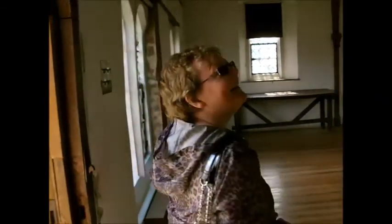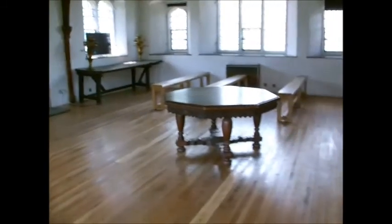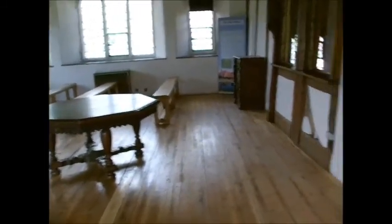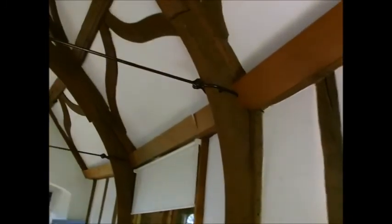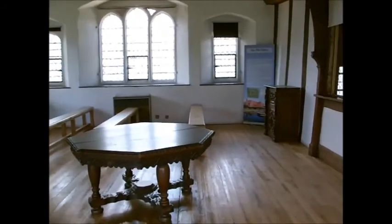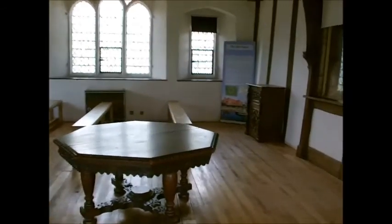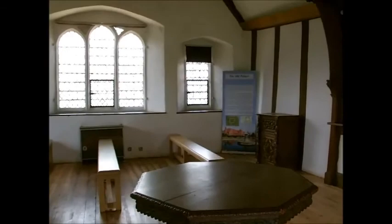Nikki comes in through the door of the viewing tower. And as Nikki says, it's certainly a wow moment. Look, they've got some of the old Jacobean furniture here. Look at that. It's like going back in time. And the beams, you see, were there just before the Tudor times, but it bled into the Tudor times, from Henry VIII to Elizabeth I.